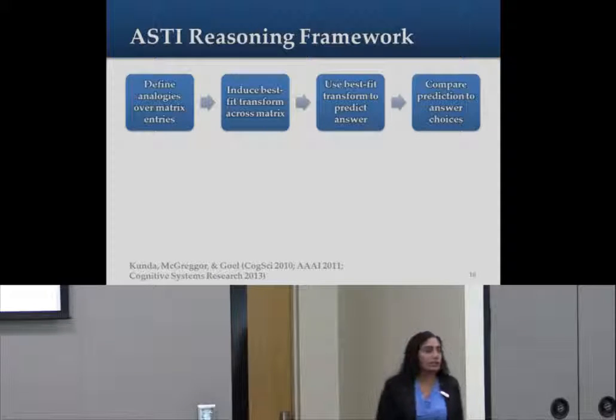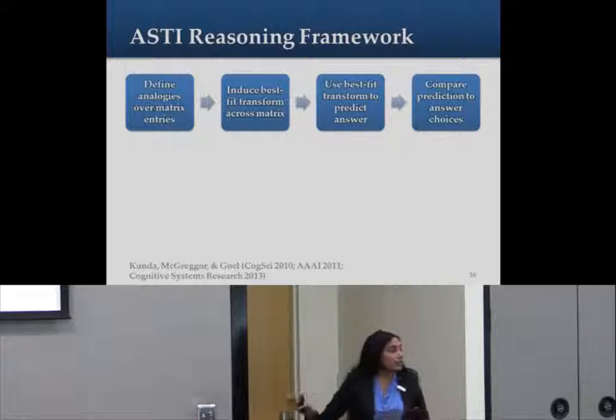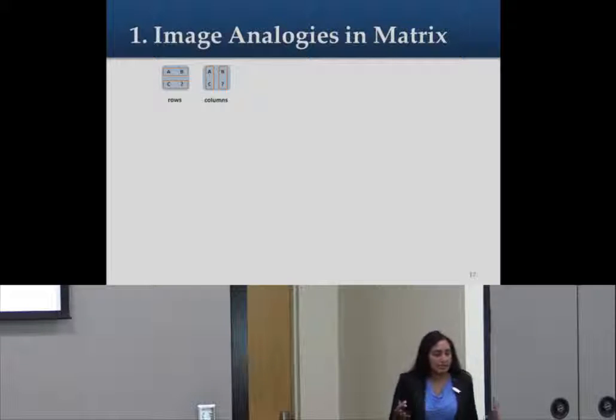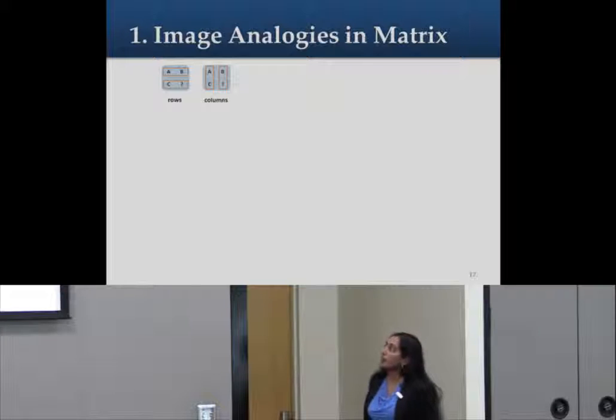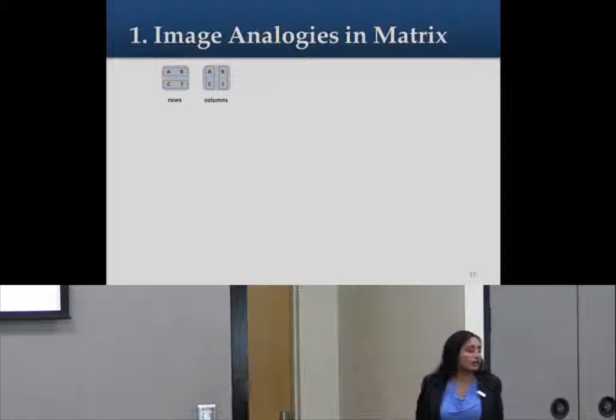So the first thing the model does when looking at one of these Raven's problems is it has to decide how it can construct analogies from all of these different elements that are occurring in the problem. And this also should be done visually, for the model to be a fully visual model. The way the model does this is it just looks at parallel sets of rows or columns in each matrix. For a 2 by 2 matrix, where there are 2 rows and 2 columns, the kinds of analogies you can construct are pretty obvious. You can look at the rows or you can look at the columns.